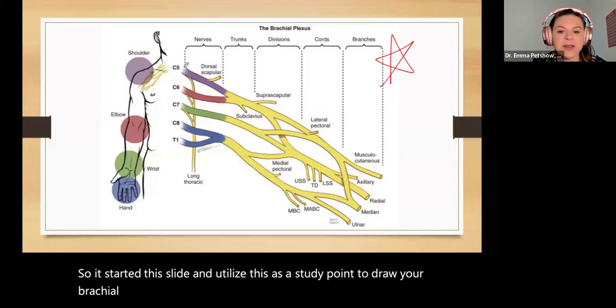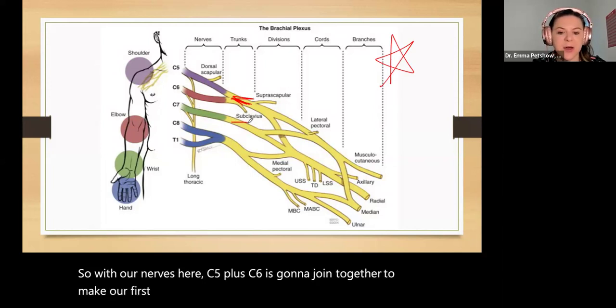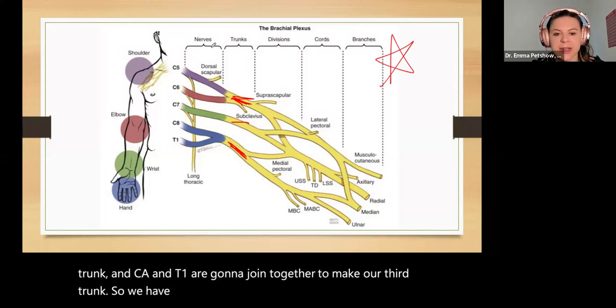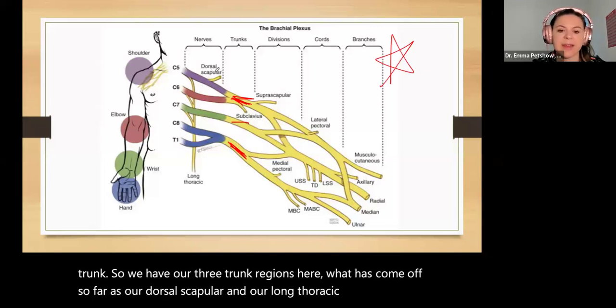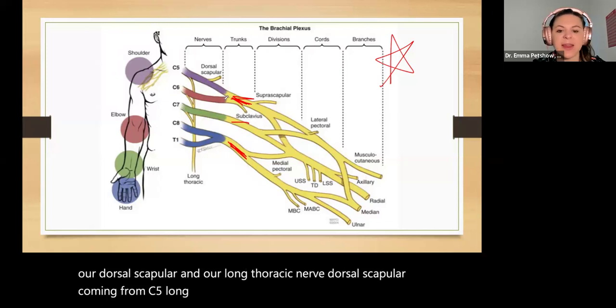So with our nerves here, C5 plus C6 is going to join together to make our first trunk. C7 stands alone and creates our second trunk. And C8 and T1 are going to join together to make our third trunk. So we have our three trunk regions here. What has come off so far is our dorsal scapular and our long thoracic nerve. Dorsal scapular coming from C5, long thoracic coming from C5 through C7.